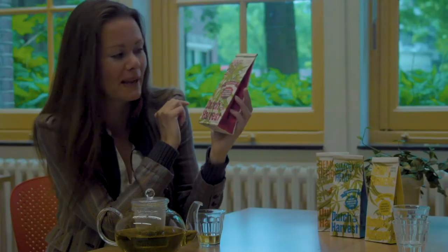How much weight is this? 1,000 kilos. Here is a pack of Dutch Harvest Hemp Chai.